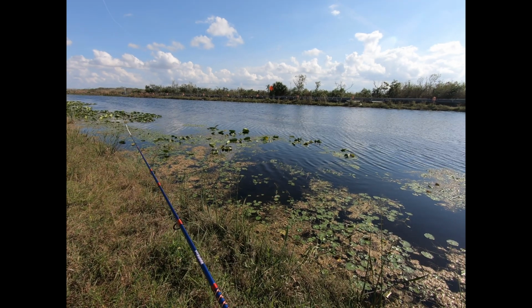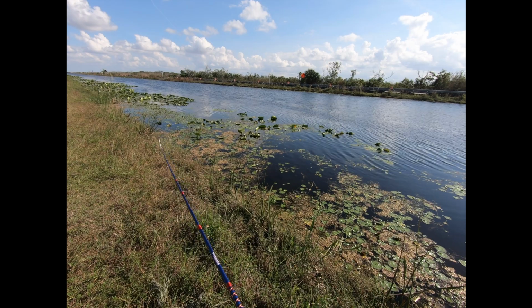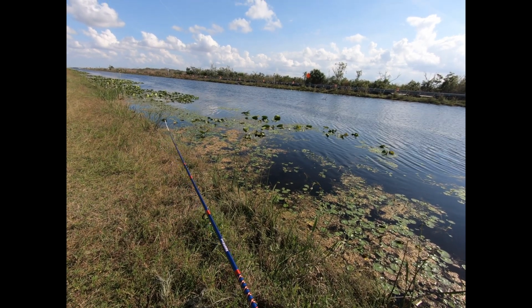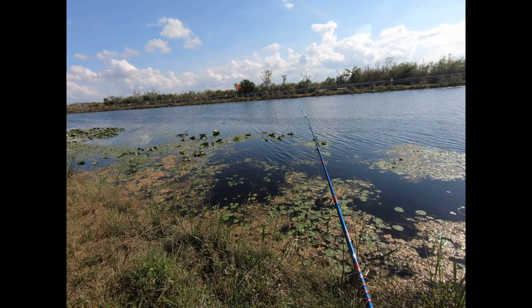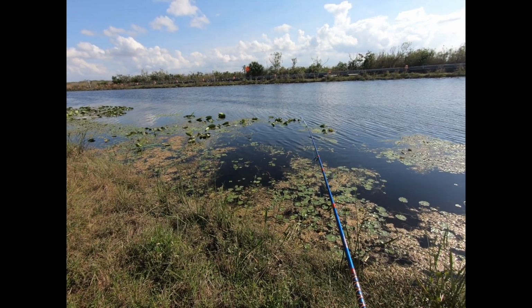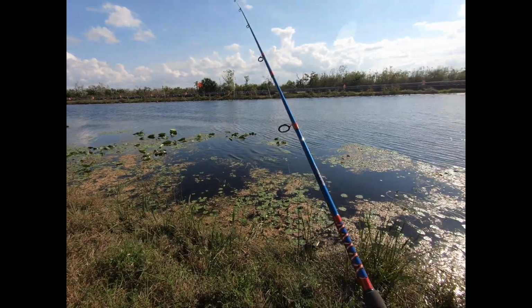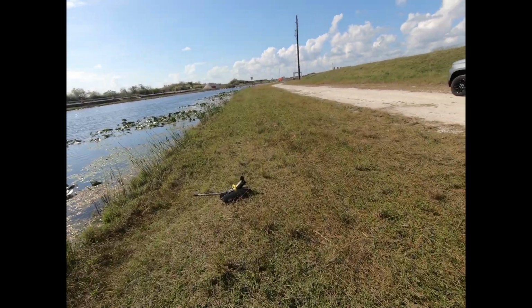Oh, not the bird, please. Oh my God. Oh, I almost hooked the bird. The bird was going for it. What in the world? No, I don't want to catch a bird. I want to catch a fish. Oh my gosh, there he goes again. I'm not casting that way over there. No. Oh no, he missed it. He's way over there.